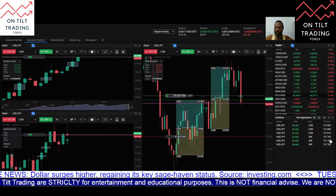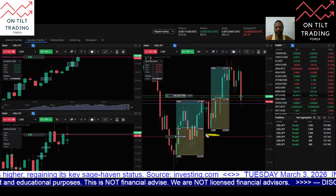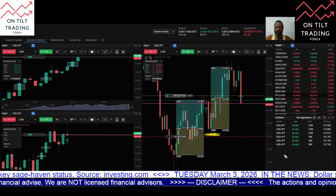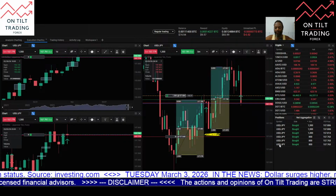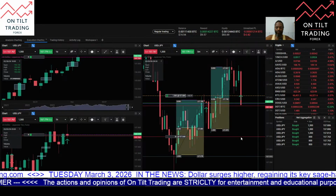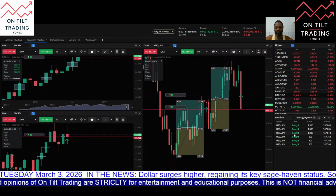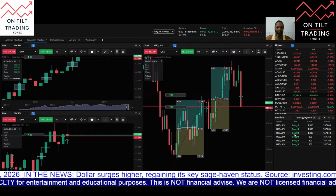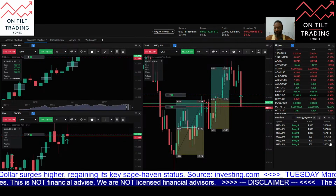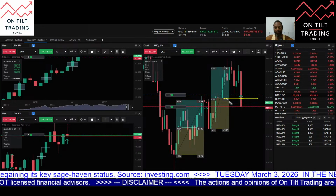My stop loss is the difference of the bid-ask spread and this low currently. You can see price has come back to this equilibrium level here.